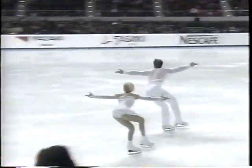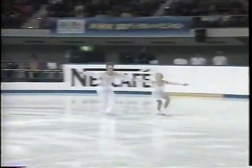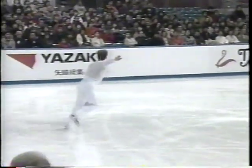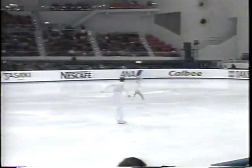This team's been together since the summer of 2000. They had to sit out a year, though, because they were a new team coming together. ISU rules. They decided to represent Russia. Yulia is from Ukraine originally.